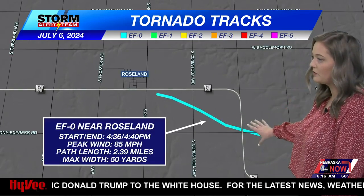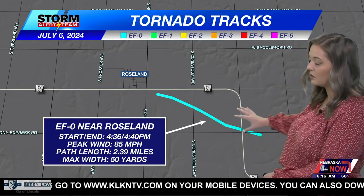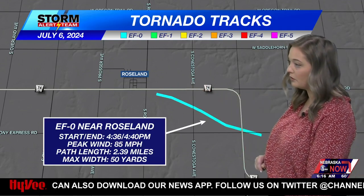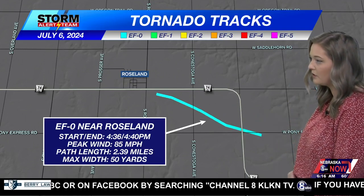Now this was one of the fifth tornadoes. One of the later ones that they deduced eventually was a tornado that happened. It was hard to tell because there was a broad area of some straight line winds coming through here and some heavy rain at the time. So this would have been a hard tornado to distinguish real time, but EF0 damage was confirmed to have been done near Roseland and to the south and southeast around 4:30 going to about 4:40 with peak winds around 85 miles per hour and that path length being just over 2 miles.